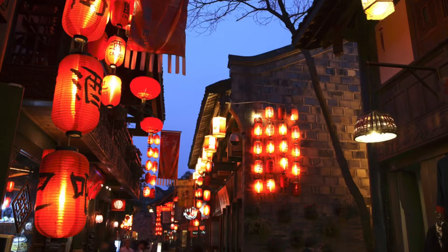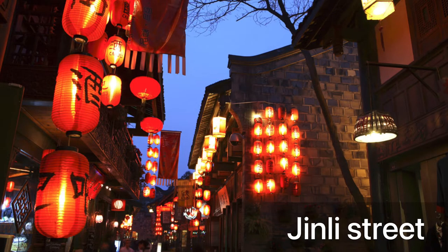Yesterday we wanted to go see one snack street here in Chengdu, but once we arrived the area was too crowded, it was like a disaster event. Now we're going to go there to see that street, and probably after that we're going to go see pandas, and after pandas we're going to leave.